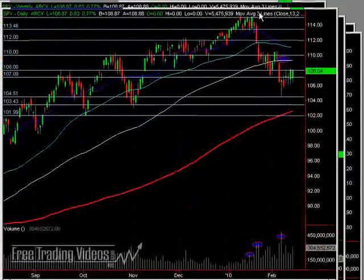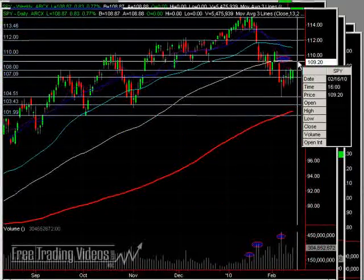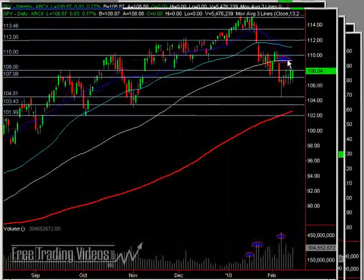So good stuff, everybody. Take that to heart at whatever level, and we'll see if we can work our way back into the 109 right through here. 100 MA on a daily chart, and then above that, of course, the 110 mark, declining 50 MA area. So a lot to work with.